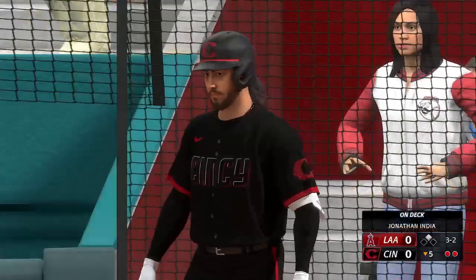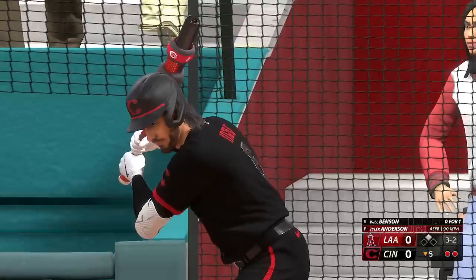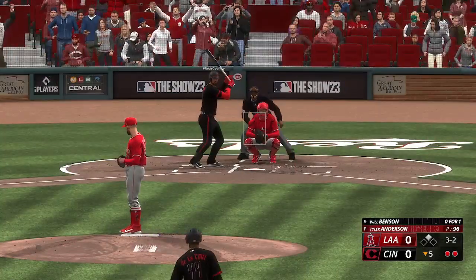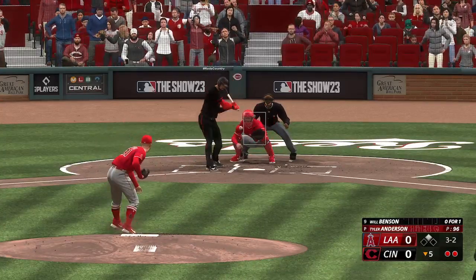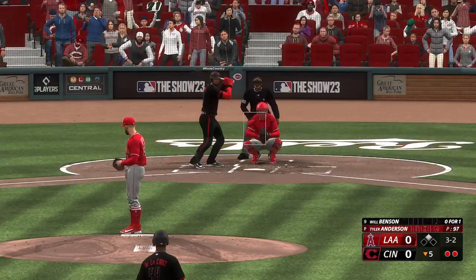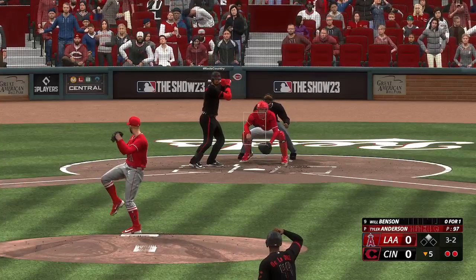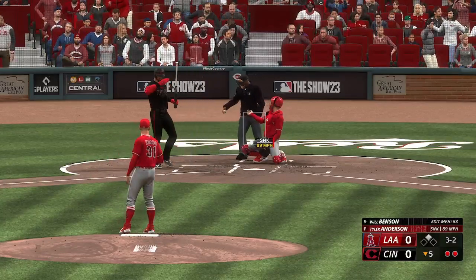3-2 now. Jonathan India on deck for Cincinnati. And he deals. Foul. We'll see another payoff pitch. Runner leads away at second. Gets a piece there. We'll do it again.